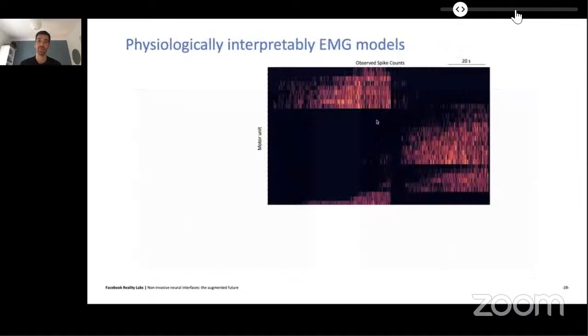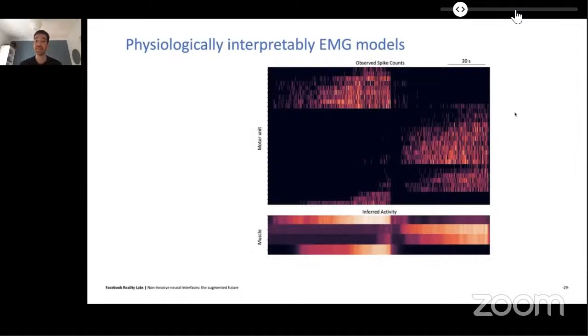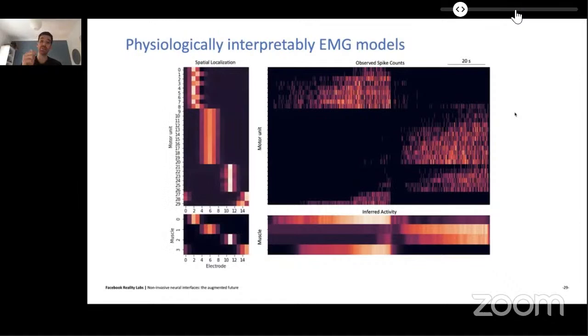Finally, we're also interested in building physiologically interpretable EMG models. So here we're showing a matrix of observed spike counts across 30 motor units. And we might want to decompose this matrix as being generated by some latent muscle activities, which we have to infer. Furthermore, we might want these muscle activities to respect some sort of temporal smoothness constraints, but also some sort of spatial constraints, so that these muscles should only really activate or be measured primarily at a subset of the 16 electrodes. And that's what we're showing here.